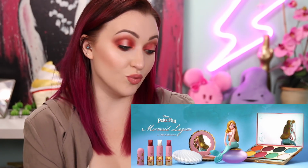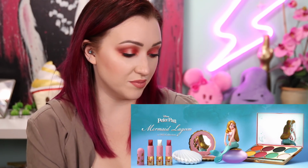The eyeshadows are really, really pretty. There's a bright yellow, there's some greens, of course, and then there's some lipsticks, and the packaging has the mermaids from the movie. Compacts with what looks like bronzer that have the mirror shaped like a shell, and it's pink. It's very cute. The packaging is, oh my gosh, it's super, super cute.